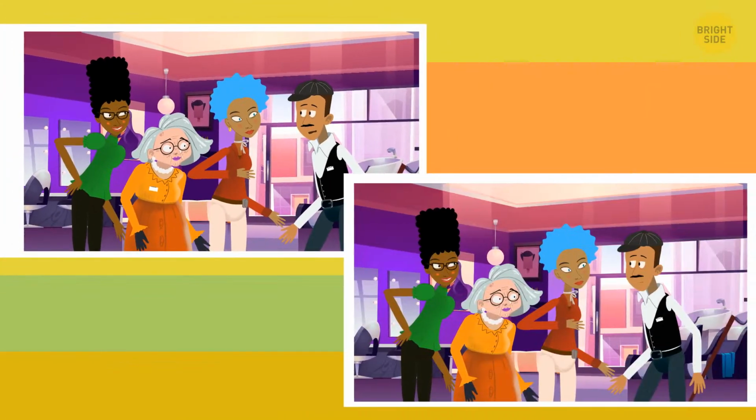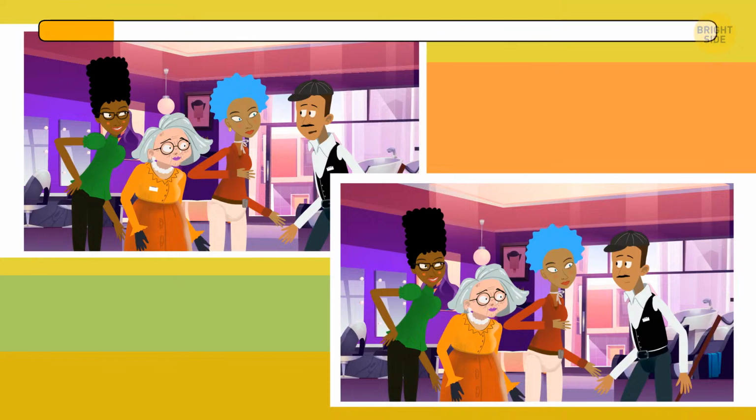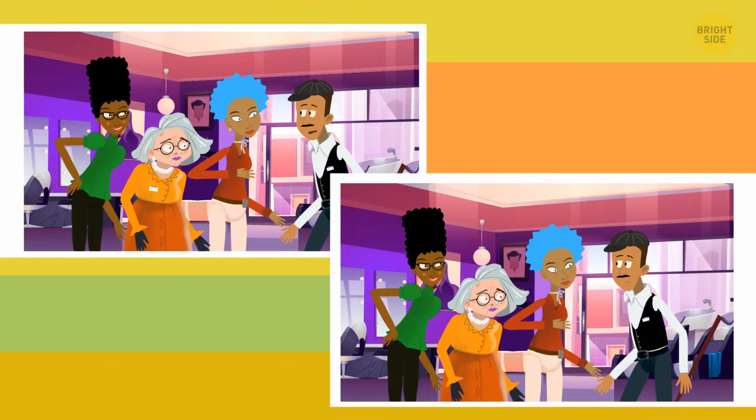Each worker strikes a pose. Can you see any difference between these 2 pictures? Here they are.